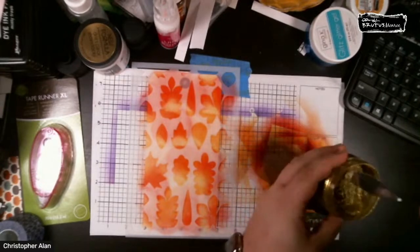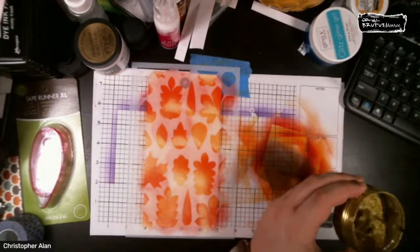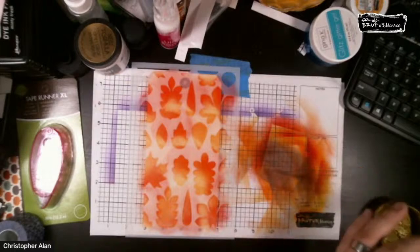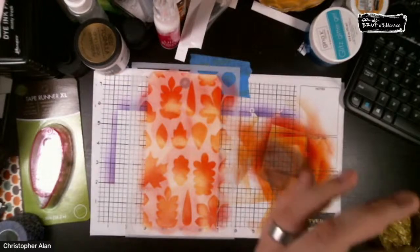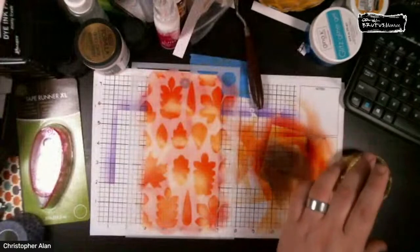Jackie, I am mixing a Glitz glitter. It's almost identical to our glitter glaze. This is just ThermoWeb's version of it. My little flyaways. Hold on. All right, so we're going to do what Shannon did. And Shannon, if I remember correctly, did you do just the bottoms, just the bases of them? I think you did.